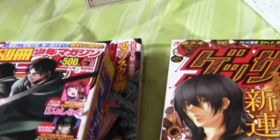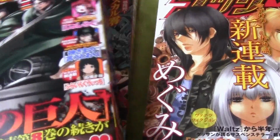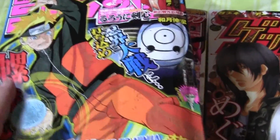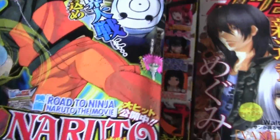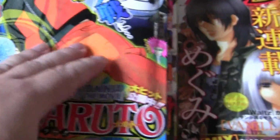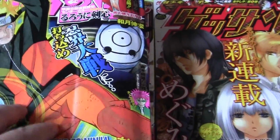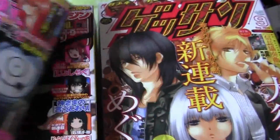Now these are the more recent ones, and these, I guess you can say, are all based on different ages. This is the one that we would probably be reading more. This is your standard Shonen Jump, and this is probably one of the most popular ones because it's got Naruto, Bleach, One Piece, Toriko. There's the new Rurouni Kenshin in here as well.